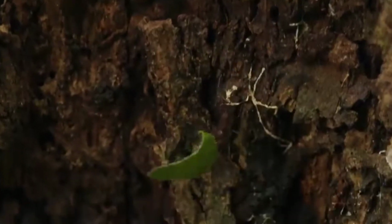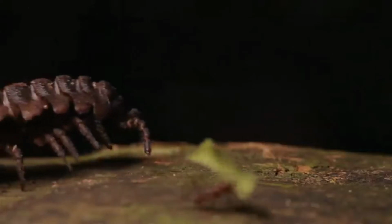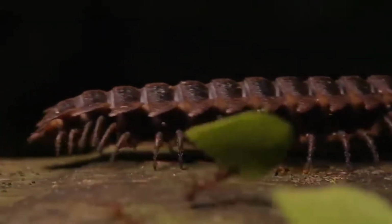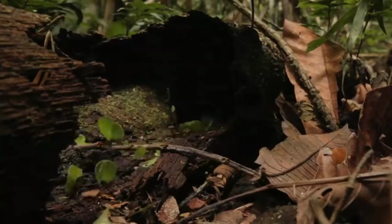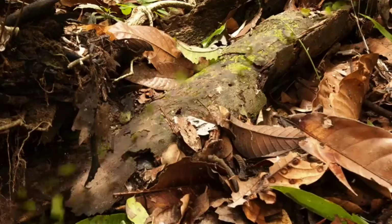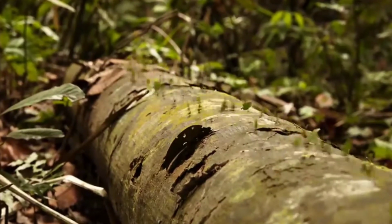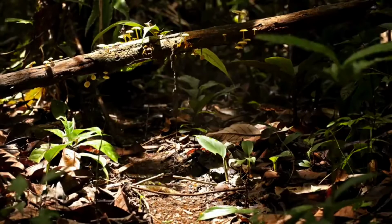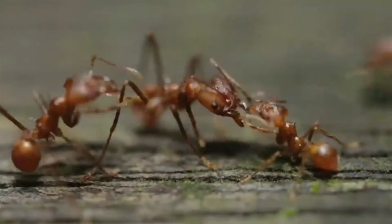Then, they must embark on the 100-meter journey back to the nest. Despite the distance, the whole commute only takes each ant about an hour. Efficiency is key, and once the jaws of workers become blunted, they'll carry the leaves cut by their little sisters instead.